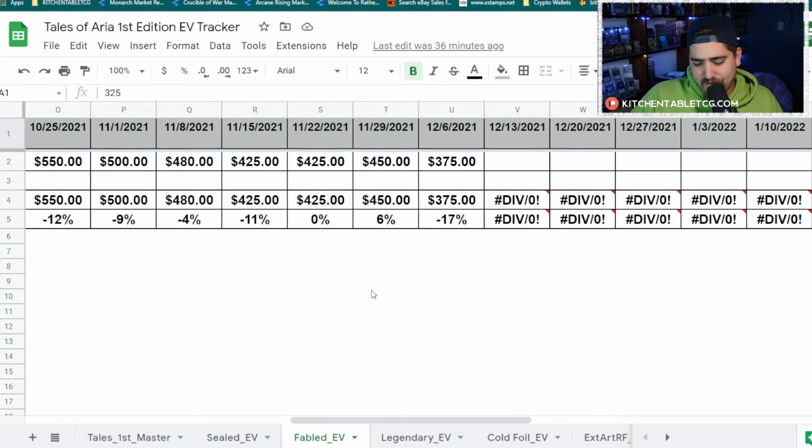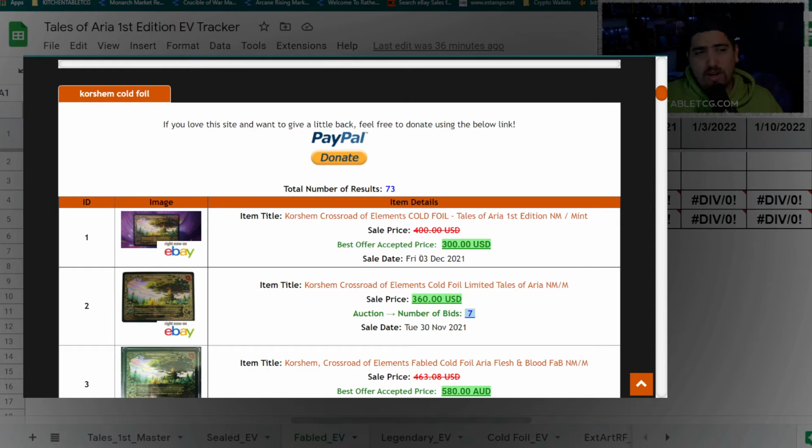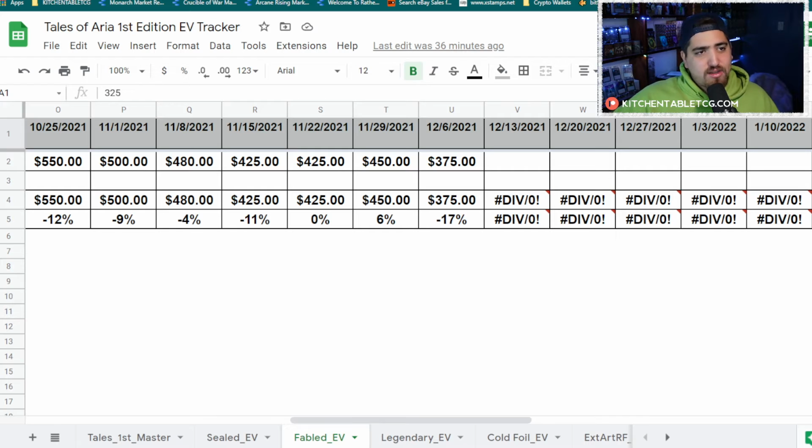Looking at the Fable then, as we pull on over, this one was weird. TCG Player selling for higher. Again, this is one of those things where eBay is selling for much less than TCG Player. 360 and 300 this week on eBay. I'm going to go with 375, sorry, because there were a couple of sales at like 425 over on TCG Player. So again, make sure you're shopping around for the best deal. Don't just buy on TCG Player. Take a look at eBay and see where things are.